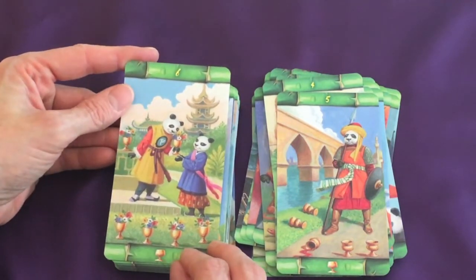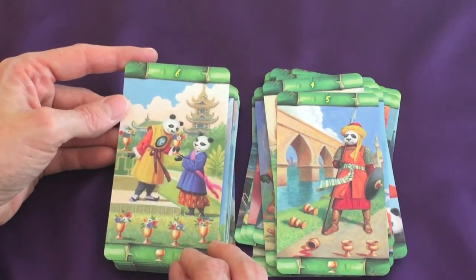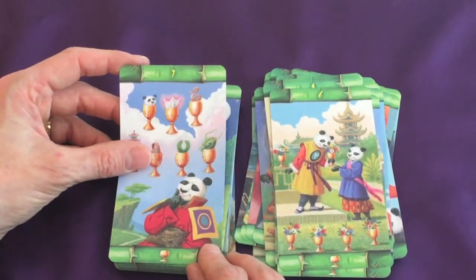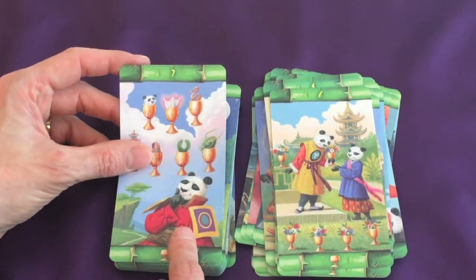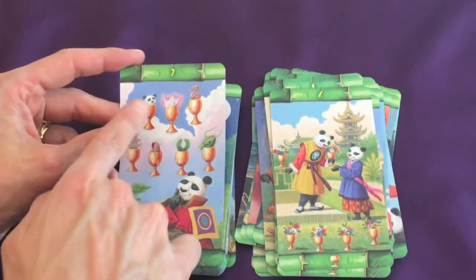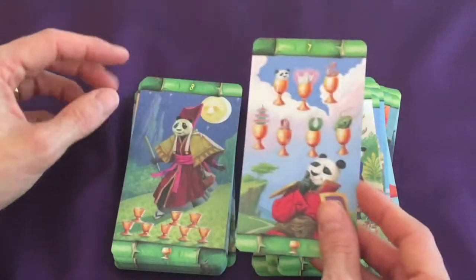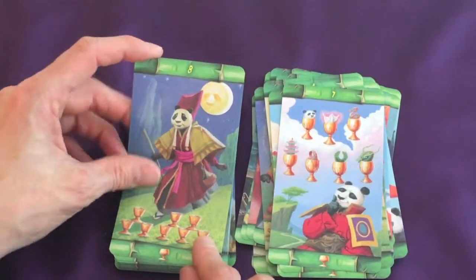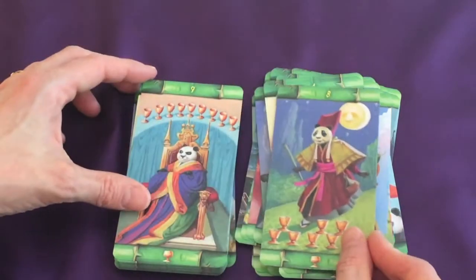Kind of an older looking child panda than in the Rider-Waite traditional. And doesn't he look pensive with his finger to his mouth? Oh, and there's a panda in there as well. I like the pagoda too, and it's a very Chinese dragon. So there's quite a lot of nice little touches here.